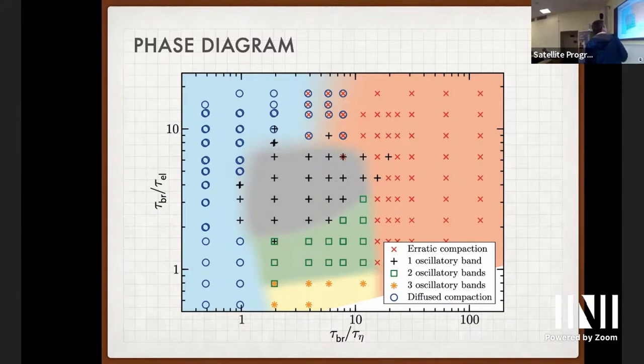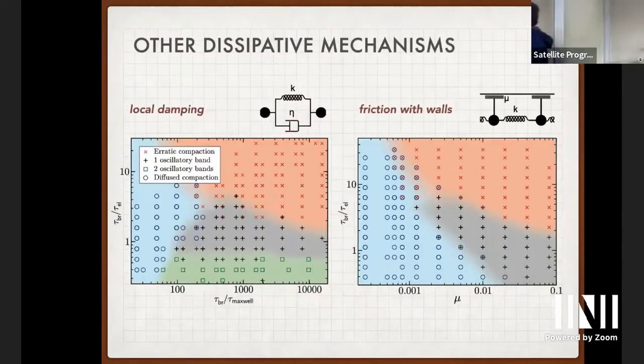As we saw before, in high velocities, we are diffuse. In low velocity, we are maybe erratic. And somewhere in between, we have this oscillatory regime, with one bend, two bends, and three bends, according to the breakage time and the elastic time. As I said, we can have local damping or friction with the wall, or we can even activate everything together and introduce their own dimensionless units. But you can get those various regimes in all those models.